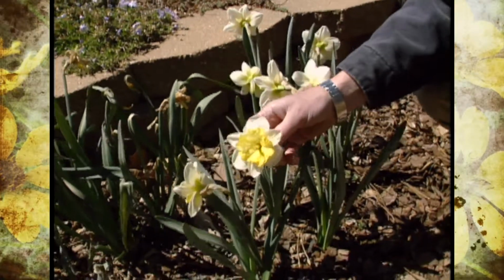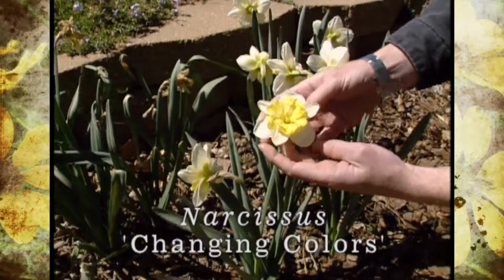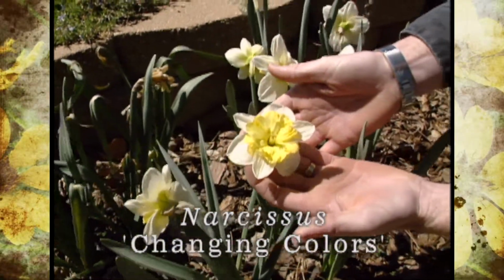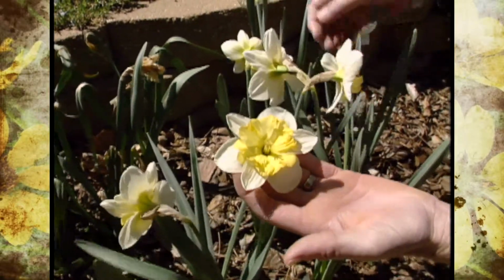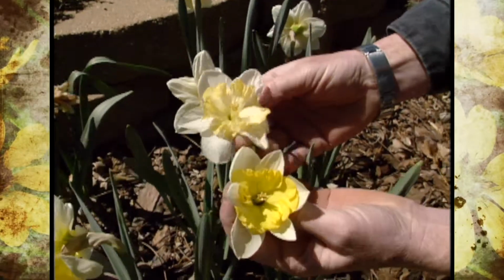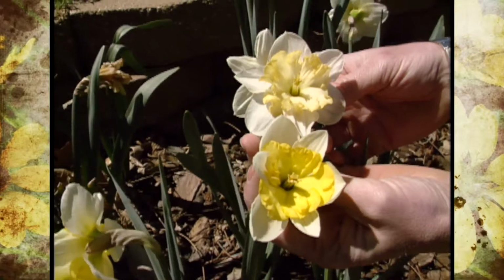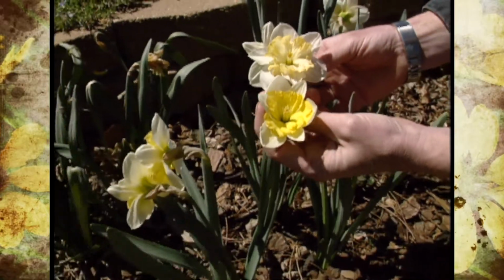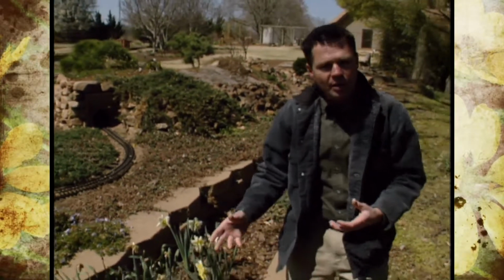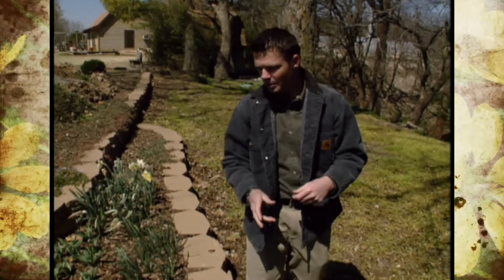This is one of the daffodils we planted. It's called Changing Colors, and it's a unique daffodil because the corona is split and laid open. So it gives you just a little bit of a different look for a daffodil. And of course the plant is called Changing Colors because as the flowers age, the colors tend to change a little bit. So it gives you an added dimension. And like we were telling you last fall, if you haven't planted or looked through any of the unique daffodil catalogs lately, there's some really neat ones available these days.